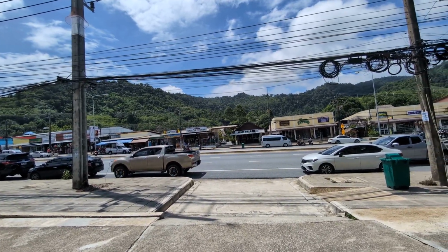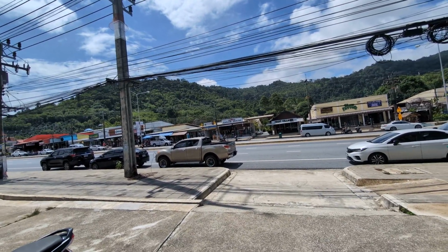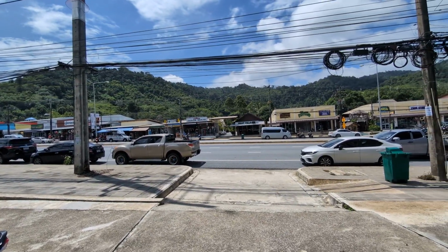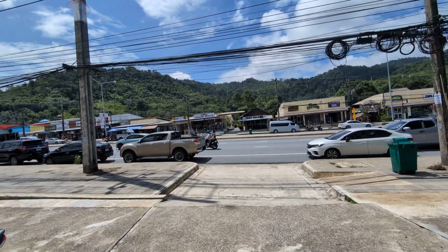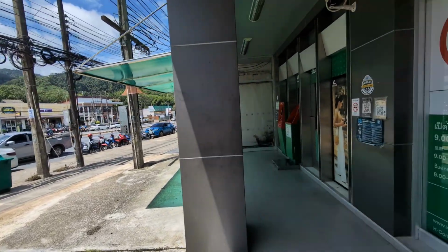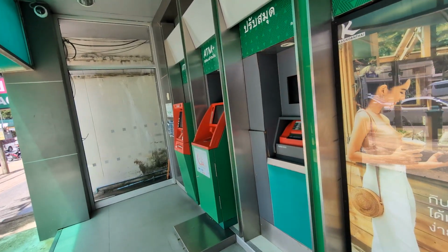If you're paying in the shop, a lot of the local shops and restaurants don't accept card. Some of the larger shops like the 7-Elevens will take a card, but like I say, you might end up with a transaction fee.